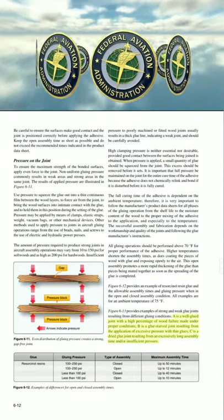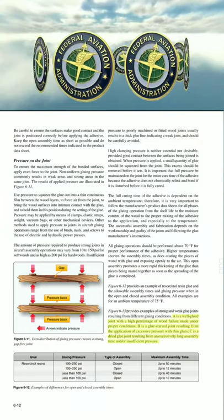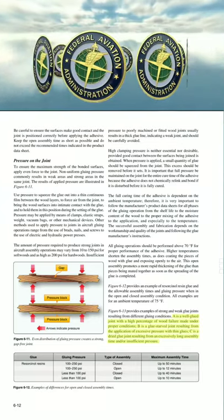A is a well-glued joint with a high percentage of wood failure made under proper conditions. B is a glue-starved joint resulting from the application of excessive pressure with thin glues. C is a dry glue joint resulting from an excessively long assembly time and/or insufficient pressure.